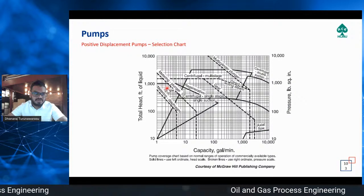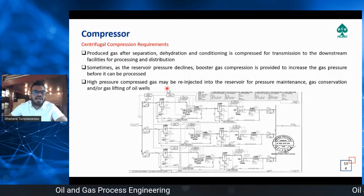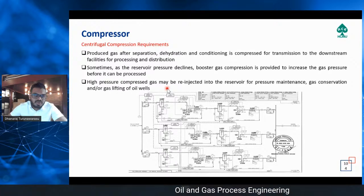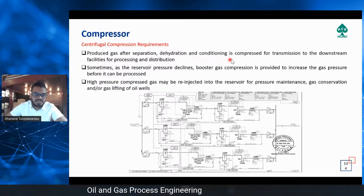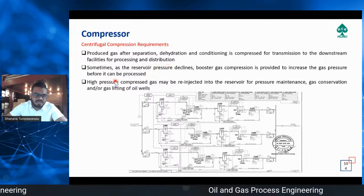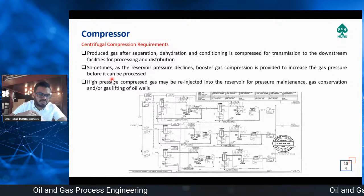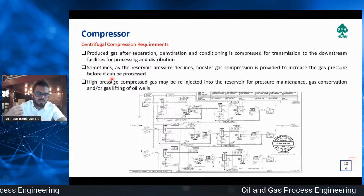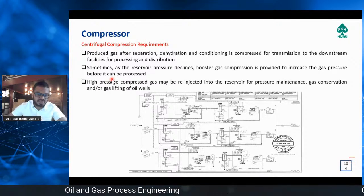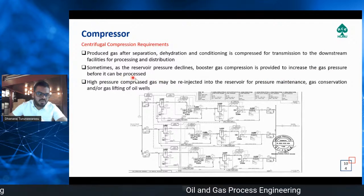This is a typical positive displacement pump selection chart. It's also based on head and your capacity. Okay, compressors. Your produced gas after separation and dehydration is compressed for transmission to downstream facilities for processing and distribution. Sometimes as your reservoir declines, your pressure declines, so we need booster compression first before it goes to your main process or your separation process, to increase the gas pressure before it can be processed.